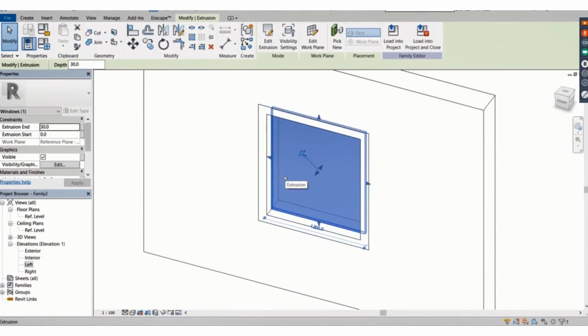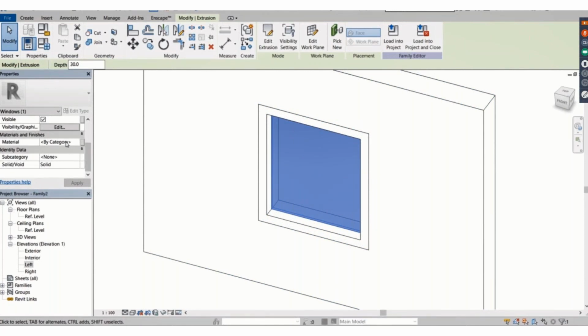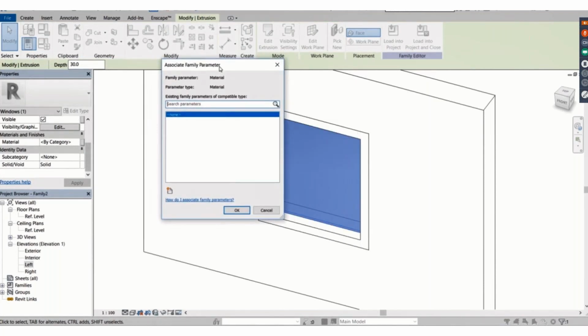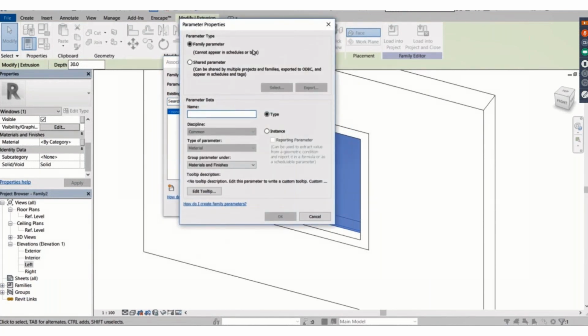materials of that. So we're going to click on the extrusion, and then we can see in the properties tab on the left here that there's a material, and we're just going to change that material by category. So that little square on the side there is where we can click to add a parameter in for this. So we're creating a new parameter to be able to assign a specific material family to it. Okay. So as you can see over there, it's already said to you that the type of parameter is material, as we clicked on the materials area there, and we're just going to call this glass materials.